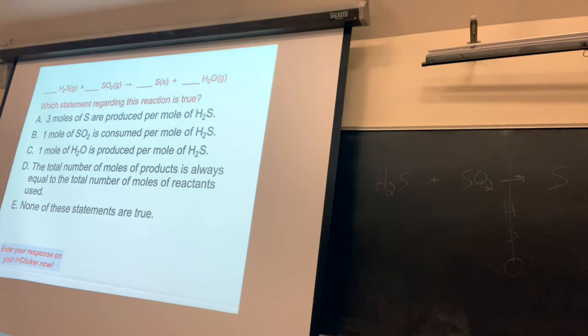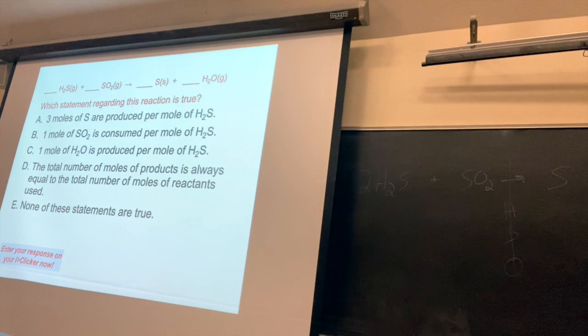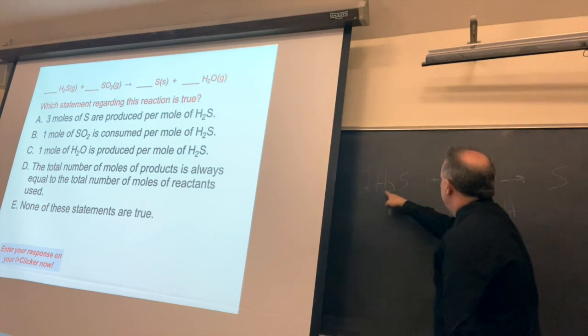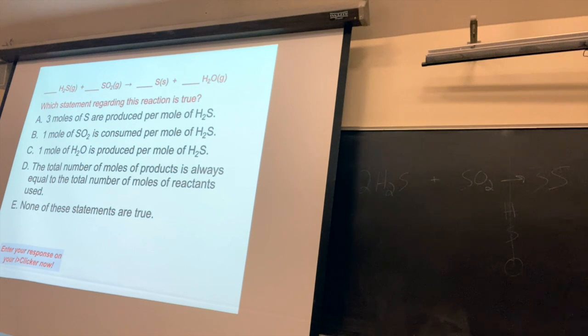There are different ways to do this, and it doesn't matter. But what I would start with here is two oxygens in SO2 and only one in the water. So let's put a 2 by the water, because that at least makes the oxygens look good. However, hydrogens now are out of shape: 2, 2, 2, 4. Let's put a 2 in front of H2S, and that makes the hydrogens okay. Now you can see that you have 2 sulfurs, 1 sulfur, and only 1 sulfur here. So it's like 3 to 1. Let's try putting that 3 right there. Tentatively, I think this is okay, but it's always legit on these to go back and double check.